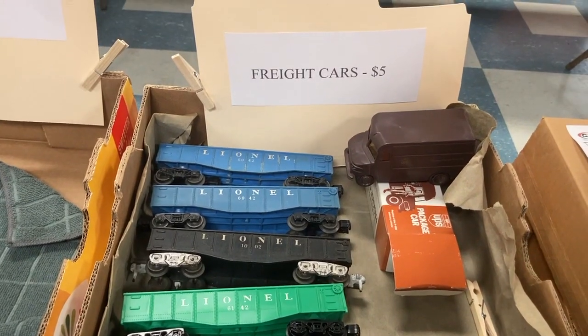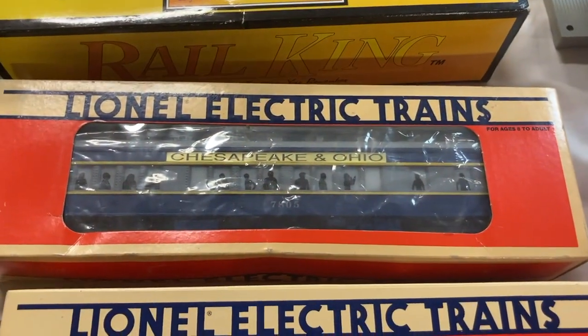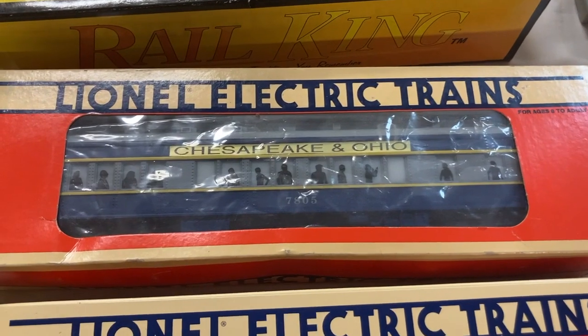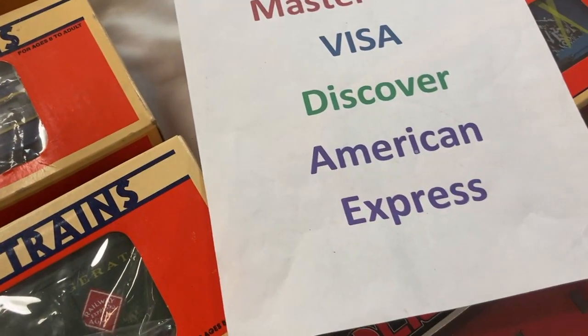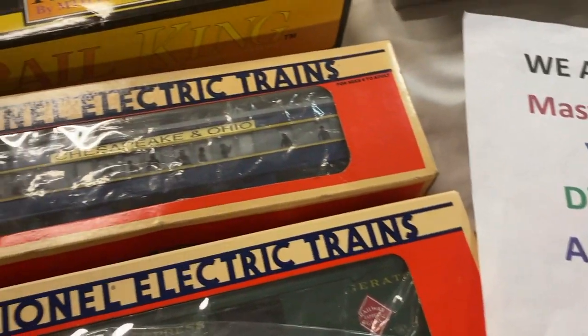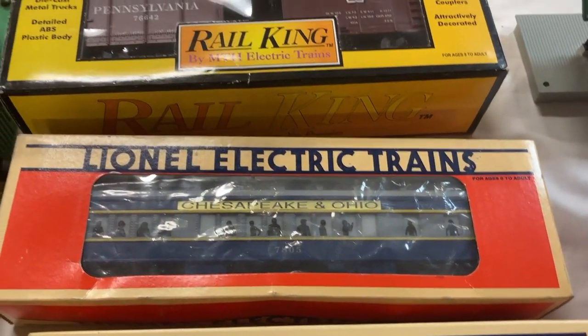And then I saw this passenger car for $10, which was exactly like one I bought from the same seller months ago. It even had the same lettering applied for Chesapeake and Ohio, printed from a label maker.